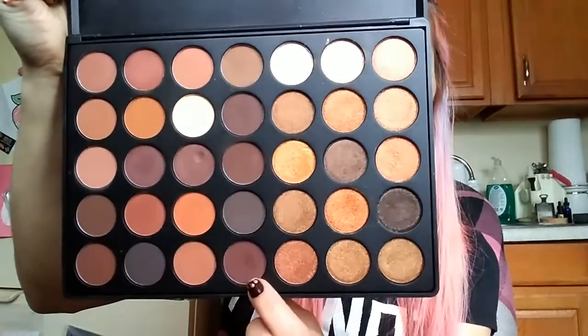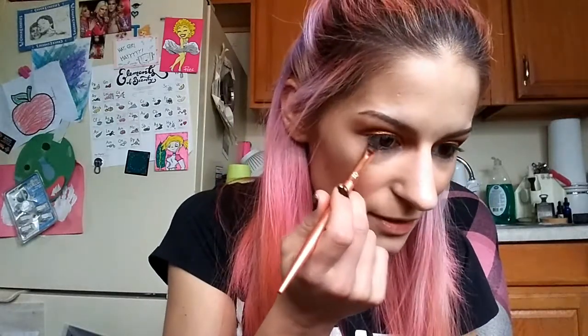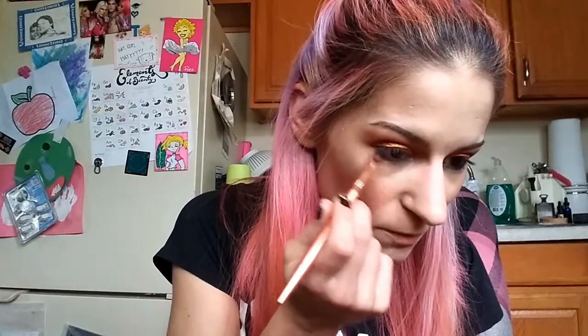And I'm going to pull this one really tight to my lower lashes so that it doesn't create a raccoon eye effect, because that tends to happen more often than not when I go in too heavy-handed with a darker shade. Now I've already got some pencil liner and black liner on my lower lash line as well.